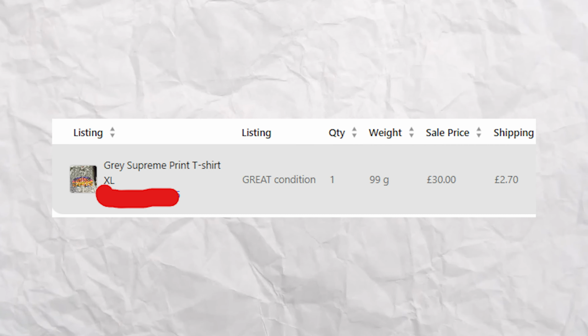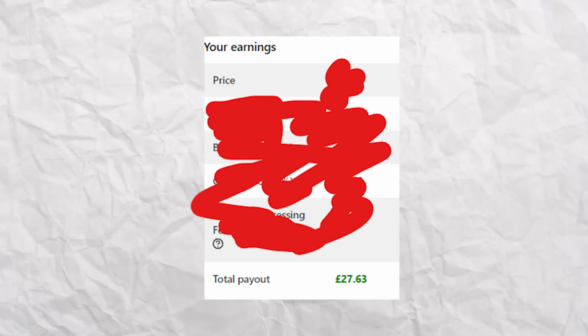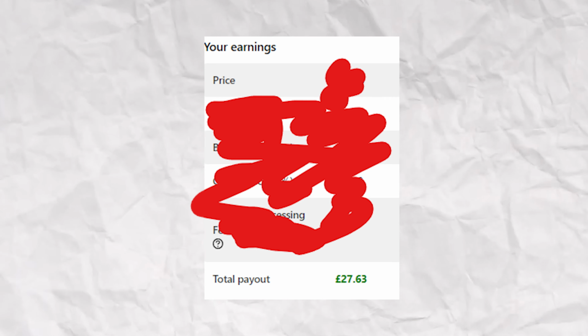Not only that, yesterday we did another Whatnot stream where we actually listed up another of the Supreme t-shirts on an auction for £1. This Supreme t-shirt sold for £30 after all of the fees, along with 1 more pair of Air Maxes, which has proven to be quite difficult to sell, so I just chucked 1 pair up on Whatnot and we got a £27 payout for this pair. So let's get the roundup.